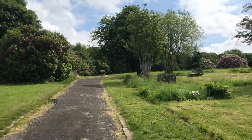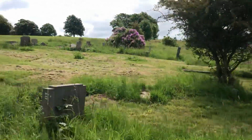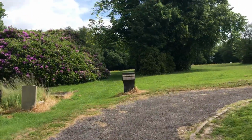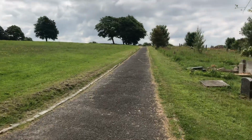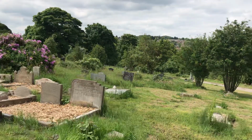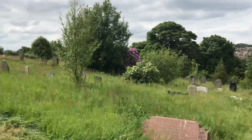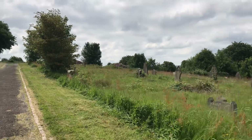Anyway, come on, let's go up here. Very hilly here. Lots of hills to go up. Sorry for the wind, if you can hear a little bit of wind coming through. There's one particular grave I've come to see up here, but I'll leave that as a surprise for you all. It's been documented pretty heavily actually, but I want to document it, put it in my local archive.